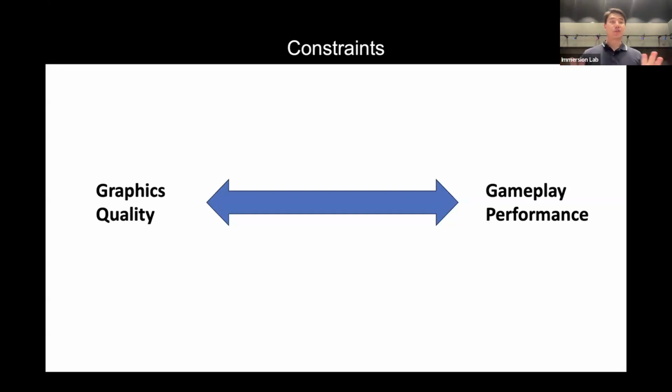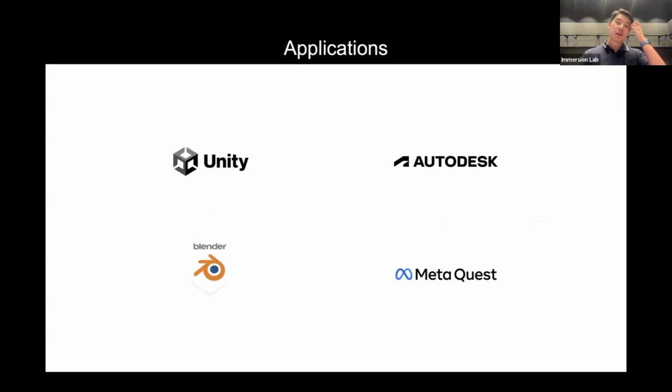Those are two things that you need to keep in mind, and you need to find the balance by applying certain features, by changing the texture, by removing the number of polygons. That's where it's more art than science, really, when you find that balance, because it could be different case by case. It requires several iterations to find the sweet spot between these two constraints.